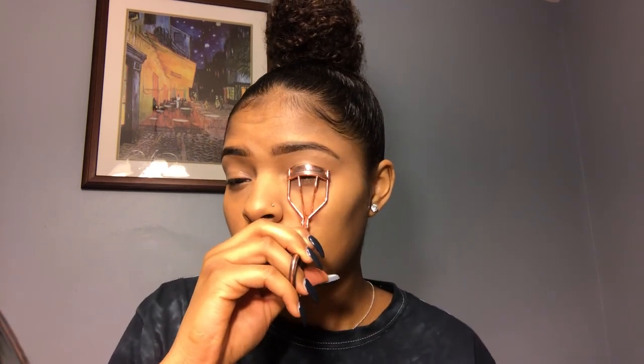Moving on to eyelashes. I like to use an eyelash curler because it just brings my eyelashes up. I don't know if I'm the only person or not, but my eyelashes tend to go downward before I curl them or do anything else like that. And so, yeah, it just makes them look better. So, yeah, I'm just curling. And then I like to use the NYX eyebrow gel once again just on my eyelashes to bring them up before I apply any kind of mascara to my eyes.